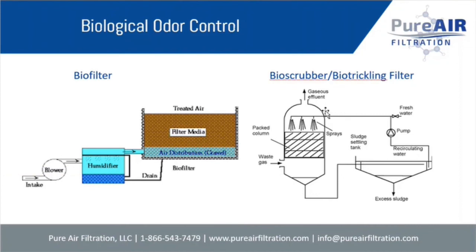A bioscrubber, on the other hand, is what I would consider an engineered system. It's typically a recirculation system. There's a packing inside of here. I mentioned the glass foam that we use. And we have sprays that are spraying water onto the bacteria to keep the bacteria wet. But there's also nutrient in here.